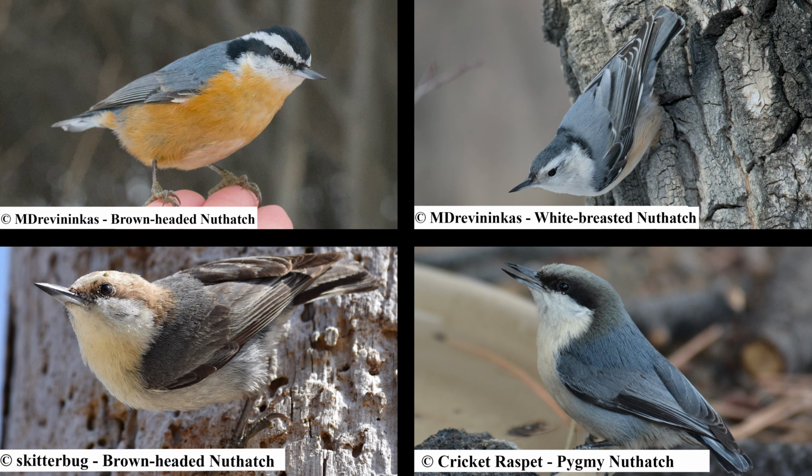There are 3 nuthatches that overlap in range with the white-breasted nuthatch, but plumage differences make them easy to separate. The main field mark is even in the name. White-breasted nuthatches have a white breast. Red-breasted nuthatches have a reddish-orange breast, while pygmy nuthatches and brown-headed nuthatches have brownish.